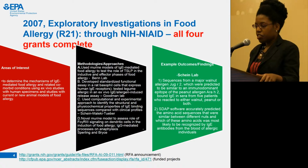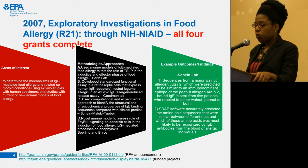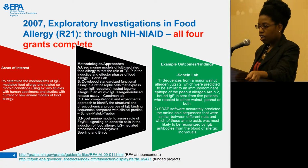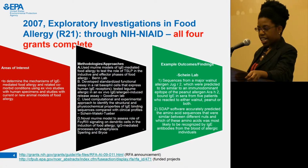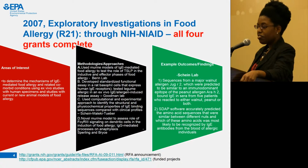And as I discussed earlier, the middle section discusses some of the proposed approaches and methodologies in these projects. Dr. Barron's lab at Sinai used murine models of IgE-mediated food allergy to test the role of TSLP in the inductive and effective phases of food allergy. Dr. Goodman won again in this lottery of funding.